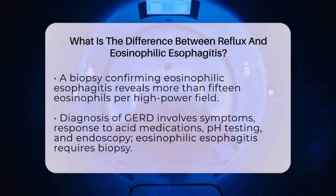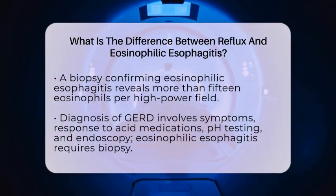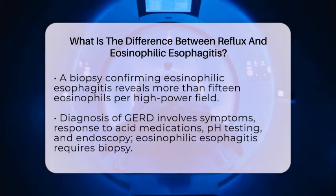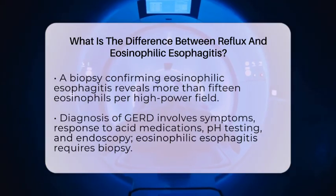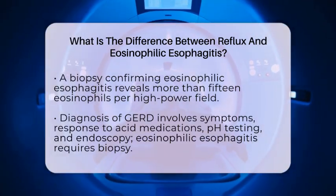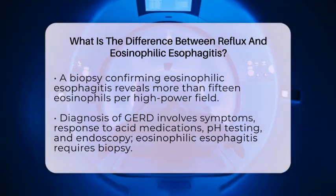When doctors examine the esophagus, they look for signs of damage. Reflux can cause redness, erosions, or even Barrett's esophagus, which is a change in the lining. Eosinophilic esophagitis causes rings, furrows, and narrowing of the esophagus, which can be seen during an endoscopy.